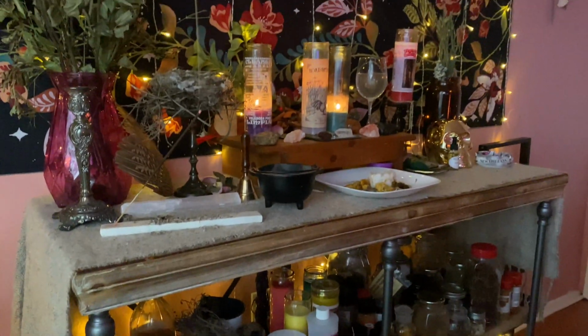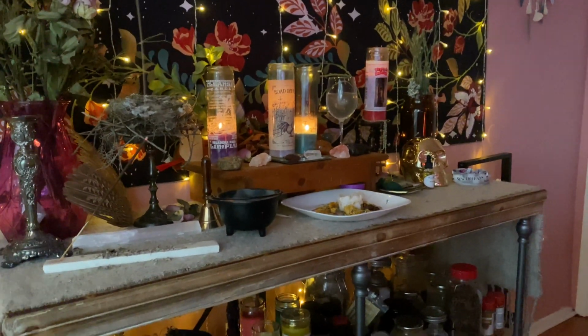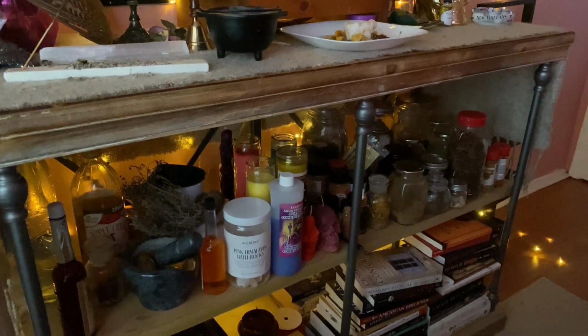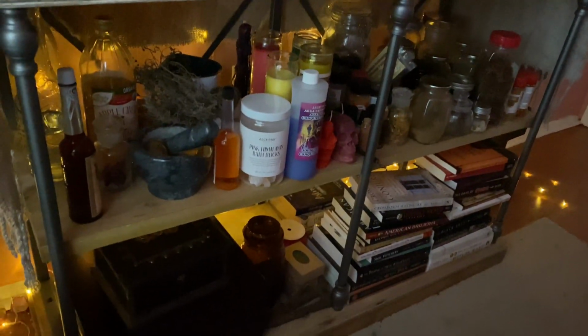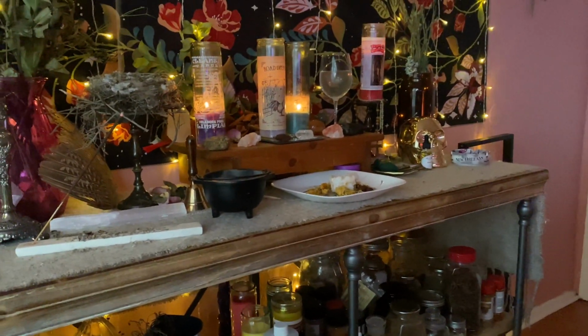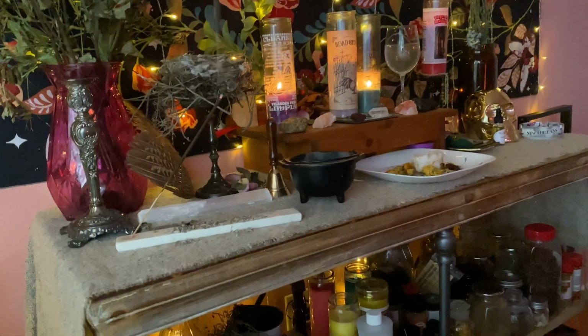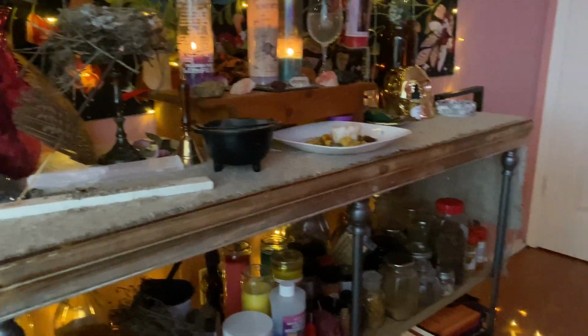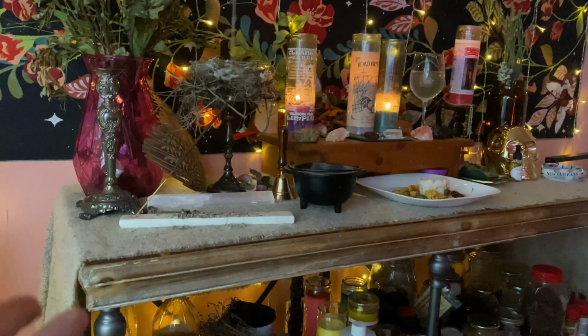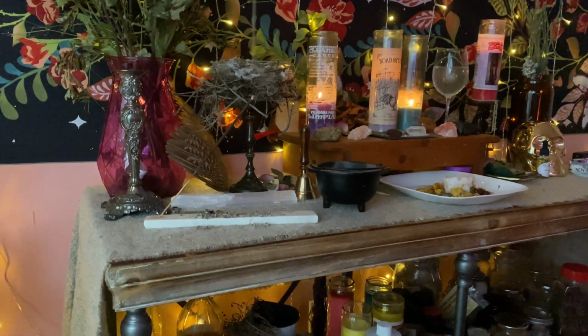And then we come to the altar. Now, my altar has changed a lot, as I'm sure everybody's does. My altar doesn't seem to change seasonally. It's more just progressively changes over time. I don't know that there is a rhyme or a reason to it, honestly. So we will stay sitting at the witch's table, and we'll kind of go over a little bit about what's going on the actual altar.